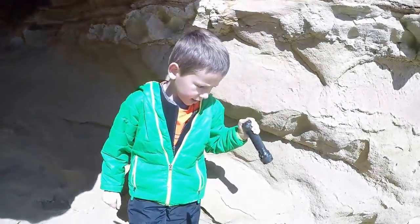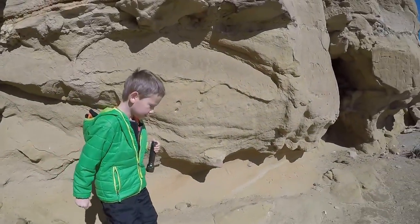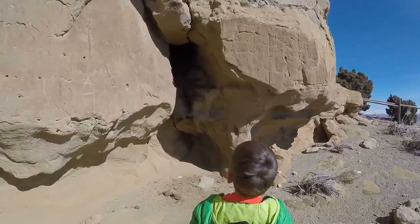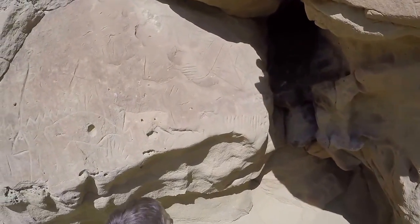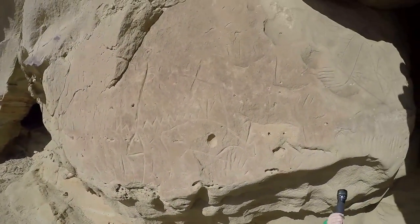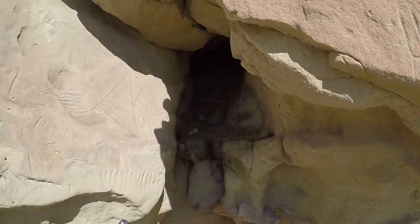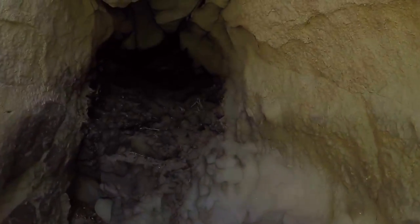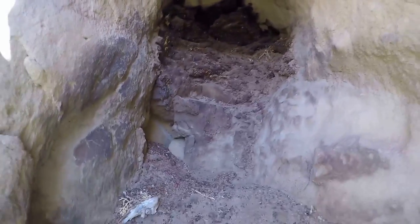So I'm going to go the same way I went. Okay. This is pretty easy. So it's in that cave. You can look in it, but you can't go. Well, there's markings. There are lots of them on this wall. What do you see in there? The thing I see is black rock. Yep, bats up in there.